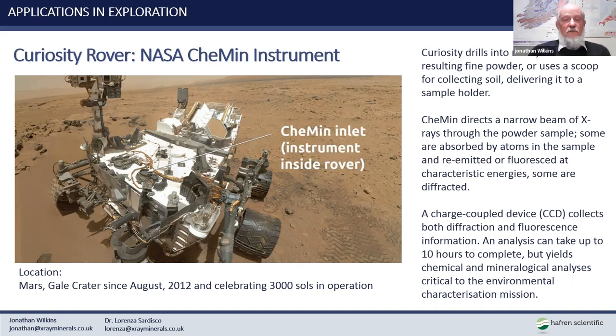So, our clever Curiosity rover is able to do both XRD and XRF on the same sample and come back with fabulous data on environmental characterization and whether or not we are looking at a legacy of a water-based system and whether ultimately there was the possibility that what we would call life could survive at that time.